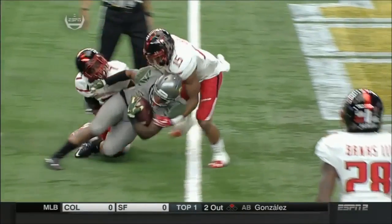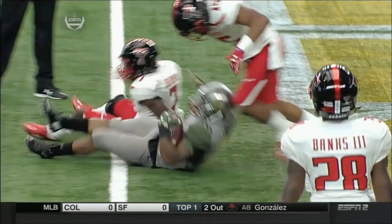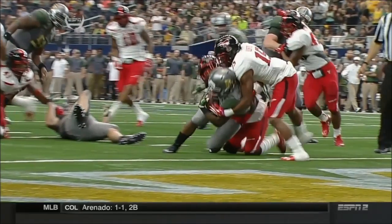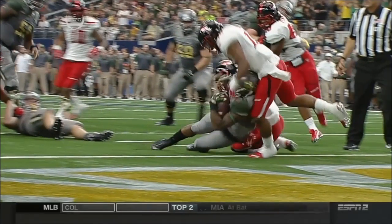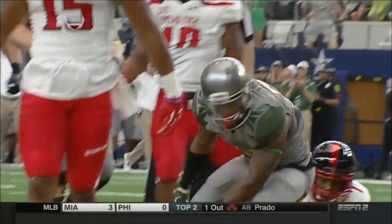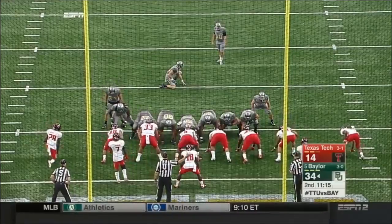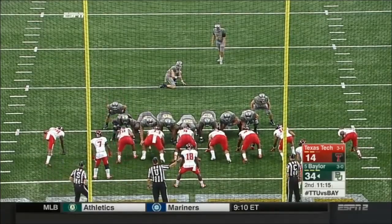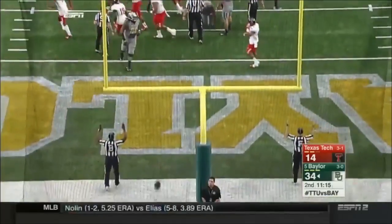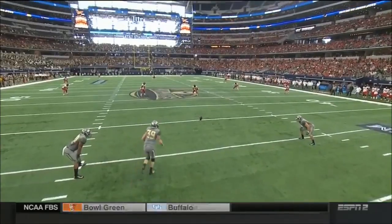Talked about the extra effort. DeAndre Washington, same thing for Shock Linwood. And they coach that. They coach keeping those knees off the ground as you reach out for the end zone. That was perfectly done from Shock Linwood. Scores. Texas Tech, there's a lot more. There's not as much room for errors, so those drops and the turnovers are magnified even more from Jakeem Grant.